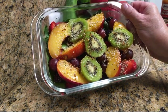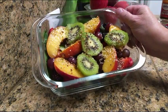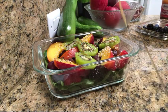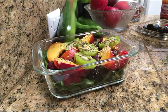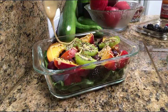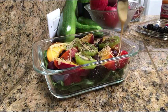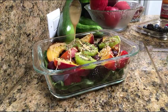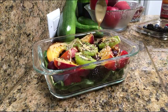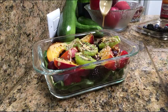Now, I want you to take a look at that so far. Okay. And so you just keep whipping this honey up a little bit, and then it softens. And then what you do, if you can see, you could see me dribbling for the top of the fruit, just a little bit. Not very much at all. And then what you have left over, have it on the side. And then as you eat the salad, add more. And you just dribble it across all that gorgeous fruit.